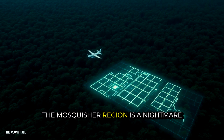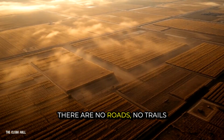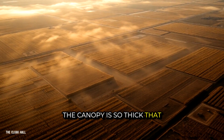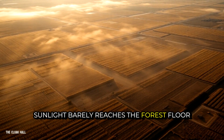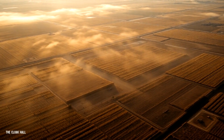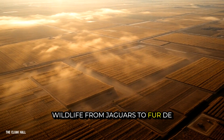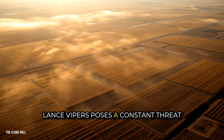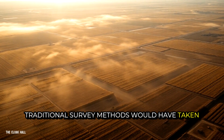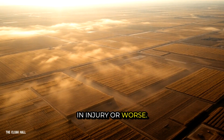The Musquisha region is a nightmare for ground-based archaeology. There are no roads, no trails that stay open for long. The canopy is so thick that sunlight barely reaches the forest floor, and the humidity rots equipment and clothing within days. The rivers flood unpredictably, and the wildlife, from jaguars to fer-de-lance vipers, poses a constant threat to human life. Traditional survey methods would have taken decades, cost millions, and likely resulted in injury or worse.